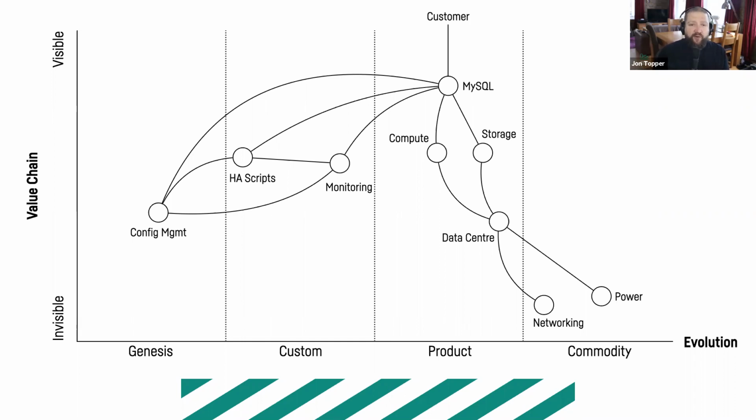And in order to make MySQL work, that has some dependencies. So this is a highly available MySQL with clustering and config management and so forth. This is circa 2009. By the way, this is how we were building MySQL clusters in 2009. The MySQL itself there relies on compute and storage, which is provided by a data center, and the data center provides power and networking, both of which are commodity because you can just plug in and get those.